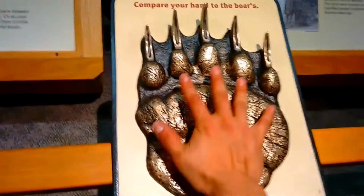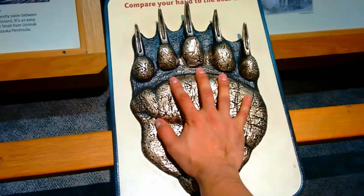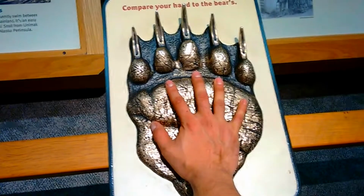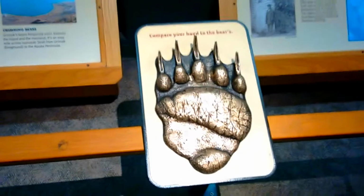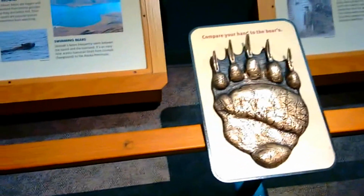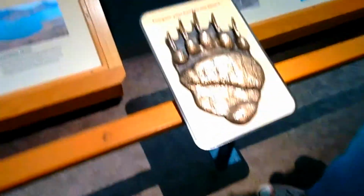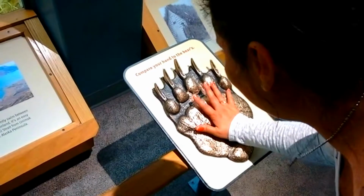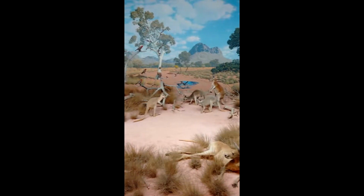I'm gonna put my hand on it. They're the same species as inland grizzly bears, but are twice as big because of abundance of food. So they're the same species as the grizzly bear is inland here in America. One claw is almost the size of my finger. Yeah, it's pretty huge, huh? Hey, put your hand on it, babe. Oh, your hand's so small. Oh, baby.